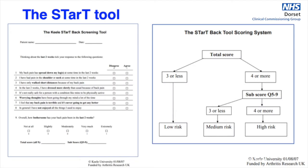If the patient has muscular low back pain with no radiculopathy, you will be directed to the Start Back screening tool developed by Keele University. This screening tool has 9 simple questions for the patient to answer, either agreeing or disagreeing, while the last question asks them to rate their pain. Once these questions are answered, the tool generates a score which will put the patient into one of 3 groups, either low risk, where they will be encouraged to self-manage, or medium or high risk, where they will be referred directly on to specialist physiotherapy practitioners.